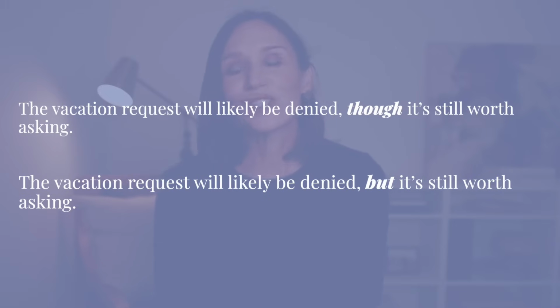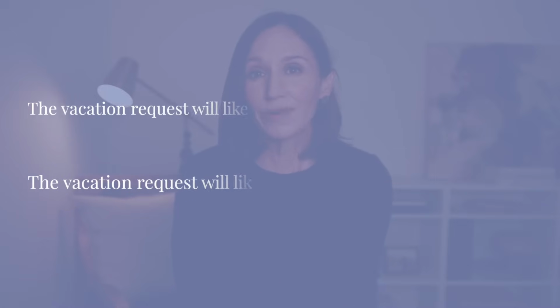As you can see in these 2 example sentences, by adding on that contrast language, though or but, followed by an opinion that it may still be worth asking for some time off, I'm softening or weakening the idea that this vacation request will be denied. Rather than an all or nothing, black or white statement, there is an area of gray there.